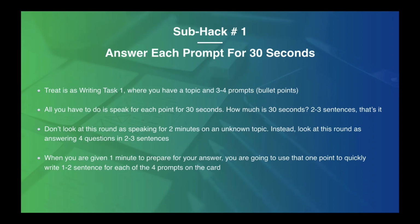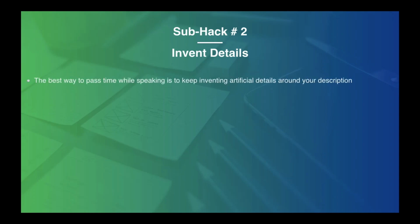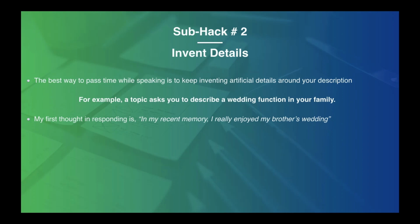Your sub-hack number 2 is invent details. The best way to pass time while speaking is to keep inventing details, artificial details, around your description. For example, a topic asks you to describe a wedding function in your family. My first thought is, in my recent memory, I really enjoyed my brother's wedding. All right, so this is my one-line plan. In my recent memory, I really enjoyed my brother's wedding.